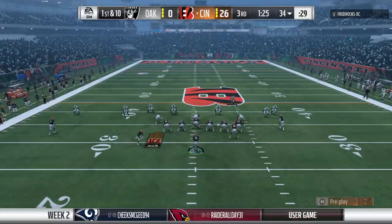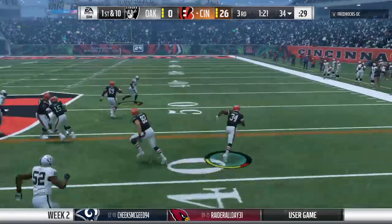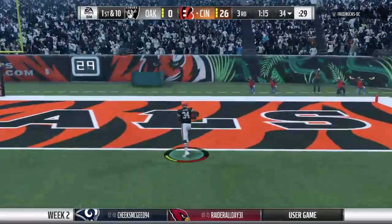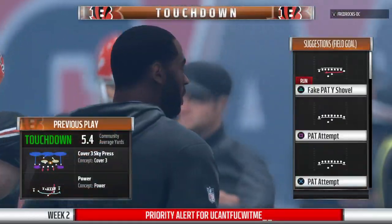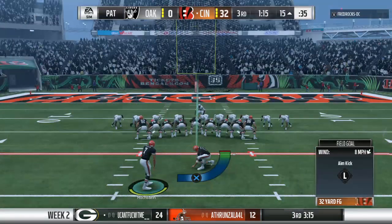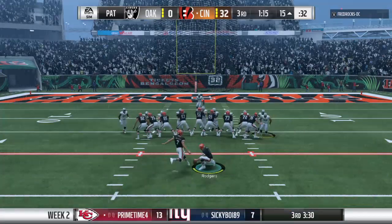Here we go. Oh, he's got a little daylight. And nothing but daylight ahead. And all the way in for a Cincinnati score. A big play there with 2 touchdowns on the season, both in this game. And the Bengals have got it on cruise control.